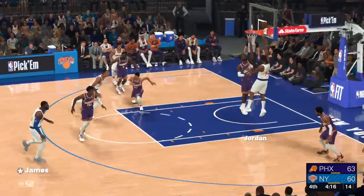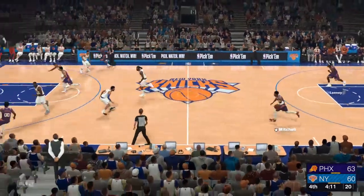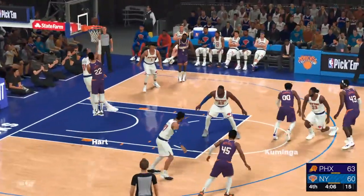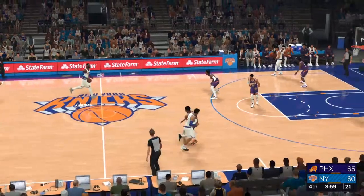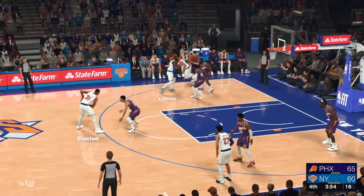Now, here's LeBron, defended by Kuminga. Boy, that's the kind of look this offense is designed to create. That's just a tough miss. Here's Hart. Makes it off the glass. 6 points for Josh Hart. And with that basket, he's able to end a 10-0 run by the Knicks. Passes it to Claxton.